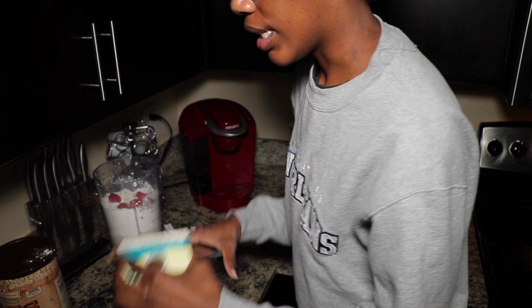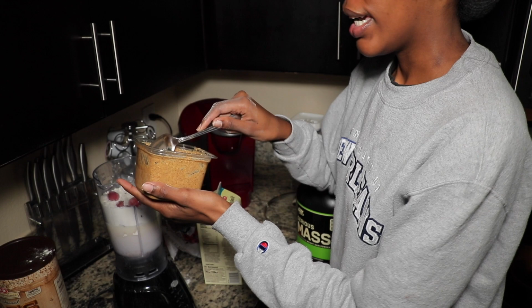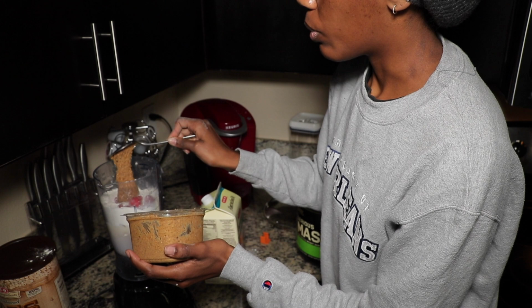And then 1 more cup of milk. Then I go in with some fresh almond butter, because y'all know the butter gets you thick, okay? And I don't like to put peanut butter in my smoothies. I would rather eat the peanut butter with the apples. I don't know, I just don't like the taste of peanut butter in smoothies.